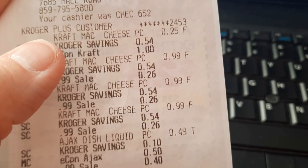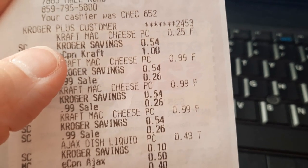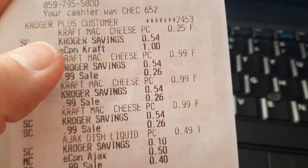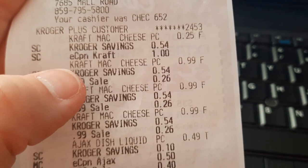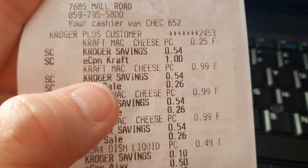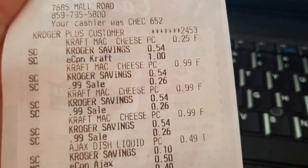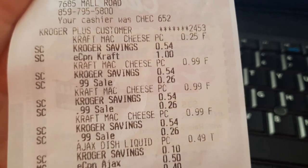So it did not go to 99 cents first and then the dollar come off, because that would have made it free. So that's where the issue came. One other issue is I did buy the wrong Kraft Mac and Cheese. I bought the thick and creamy. However, the original is the only one that is getting the rebate for Ibotta.